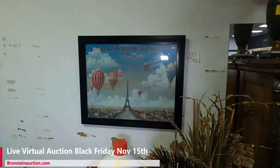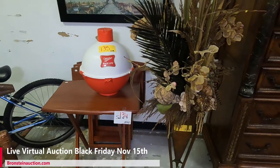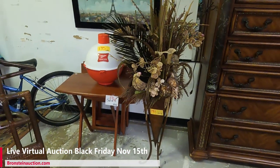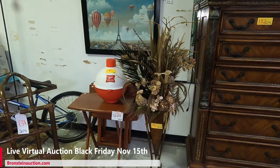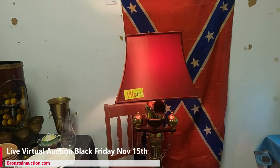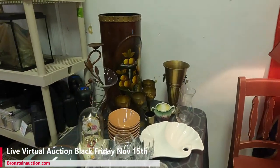We have ballooning over Paris. The balloons are back. Miller High Life cooler. How cool is that? It looks like a bobber. Nice set of four tables, living room. Oh my God, what do you call them? The snack tables. All right, then we're going to walk you around the corner here. We have another whole table full. Look at all of this.